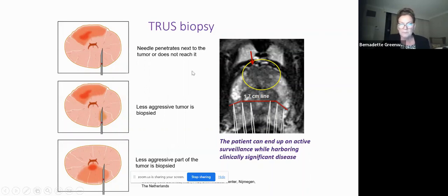So that's a problem. The other problem is if there's something anterior and then you pick up something inconsequential back here, you're going to go, oh, I got it. So we're going to treat this person conservatively because this is no big deal, but you don't realize that this thing's sitting over here. And then again, let's say the bad thing is back here within reach and you only skim the edge of it instead of that spot that is the lowest apparent diffusion coefficient. You're also doing the patient a disservice by getting something that while it's there, it's not the worst of the worst.